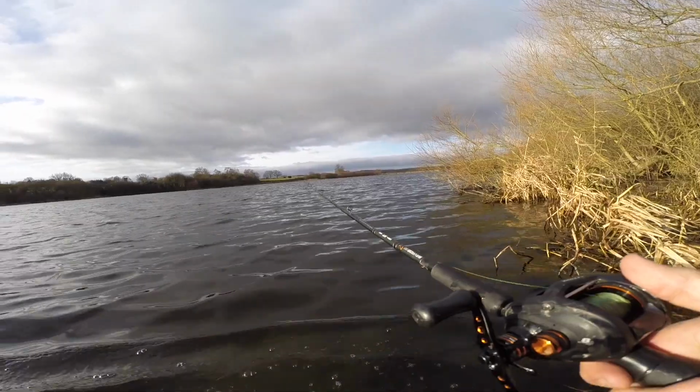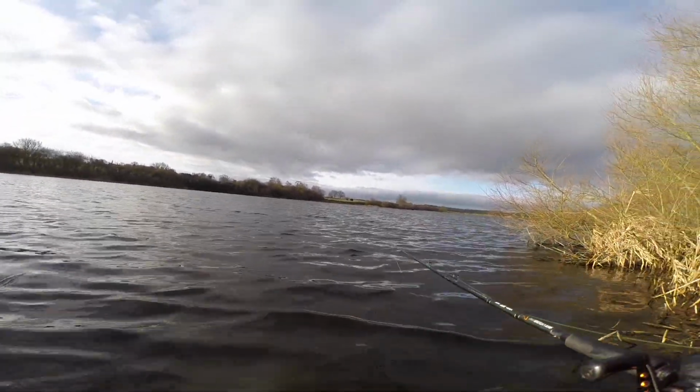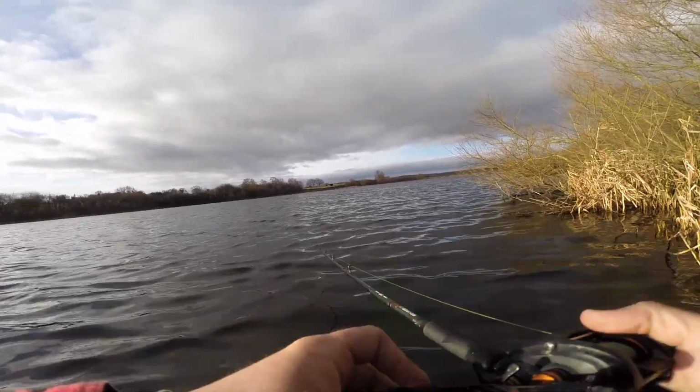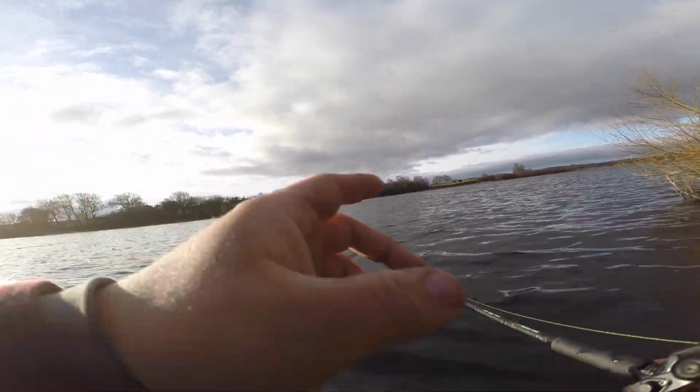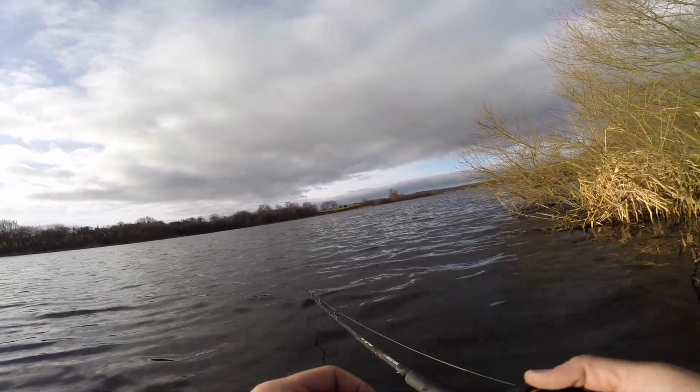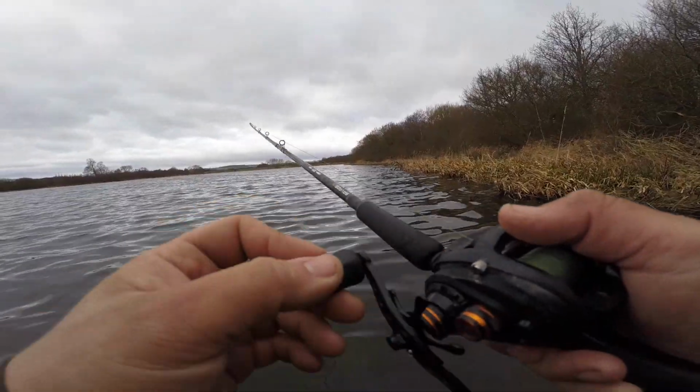Yeah, I've done that twice now. It's because I've been using 0.4 crimps rather than, I usually use 1.8s. The wire slips are easy, and the 0.4s just fit, so it's tight. Next to this tree here.